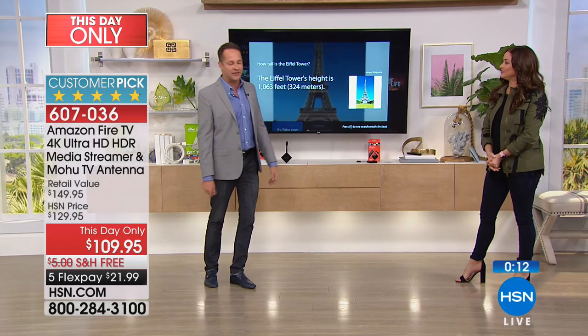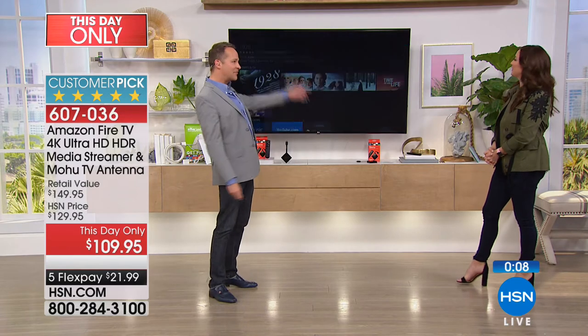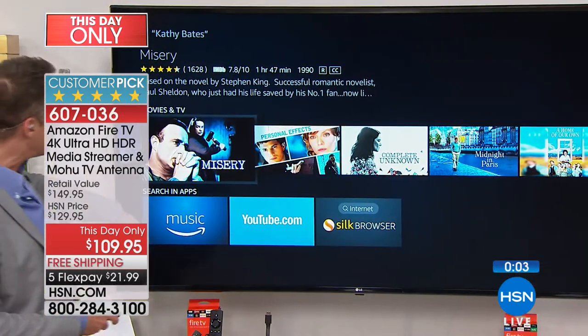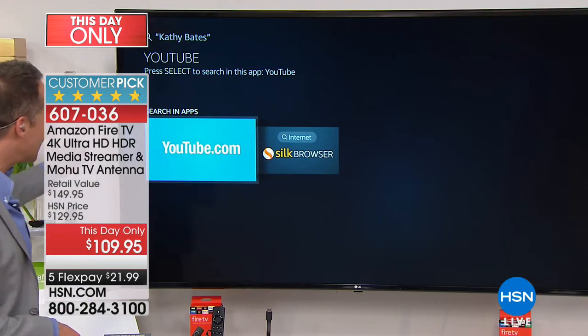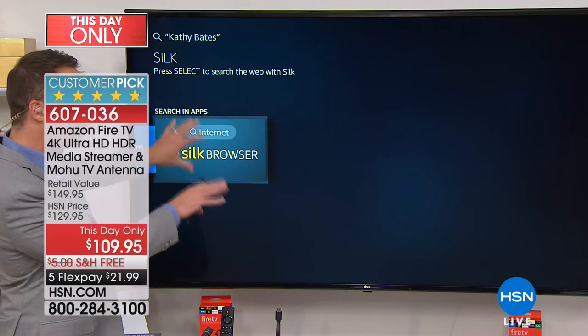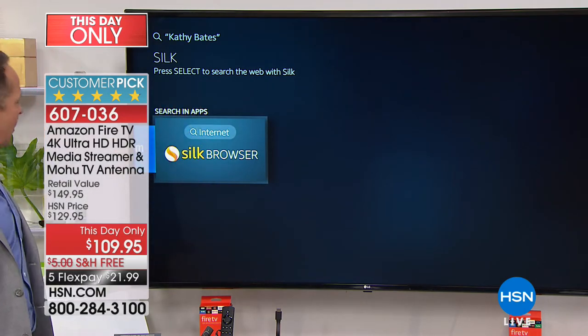So who's your favorite? You know, I love Kathy Bates. So now we can get some information about Kathy Bates and we can find out some movies that she's in and things that are available to us. And then maybe she's done an interview that's somewhere on YouTube. Or we could even go into our Silk browser, which is a full internet browser on your television. Type in her name and read stuff about her that might be posted online as well.